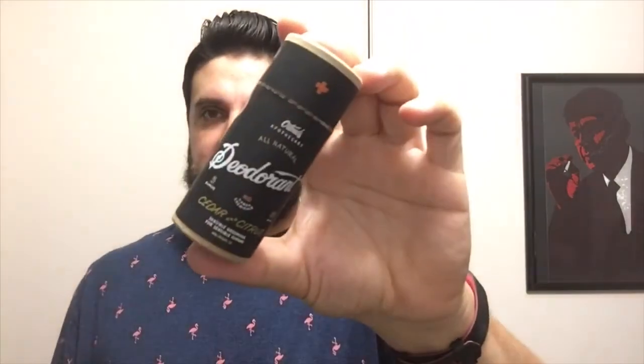So the best bang for your buck, if you are a medium to light sweater, the O'Dowd's deodorant is definitely going to be the one for you. Like I said, this one's the best overall for super sweaty if you can handle baking soda. If you can't, then these are the two I would recommend at the end of the day.